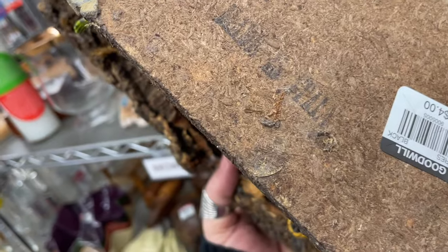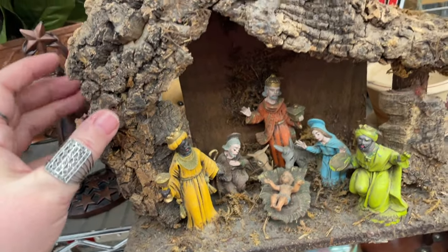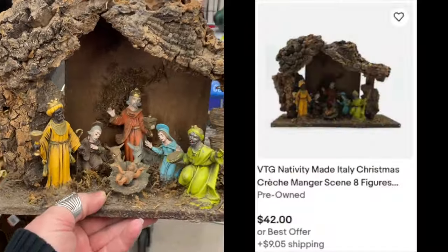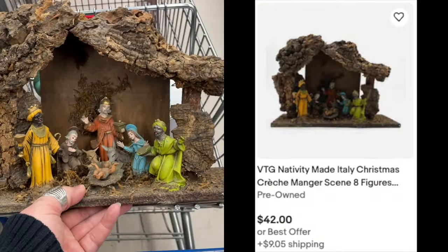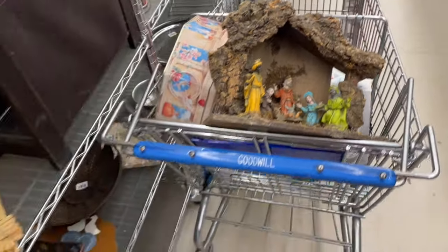Yeah, made in Italy. So they have $4 on it. I think I listed mine for just under 50. I think I'll list this one without the box for 38 or 40. It's 10 times my money. I do really well with nativities.